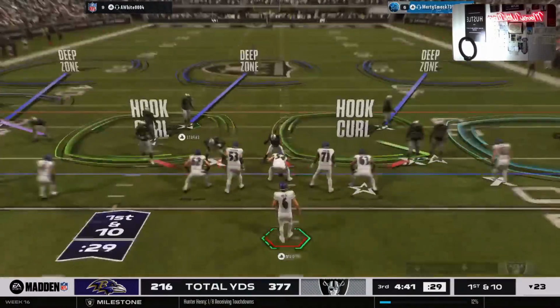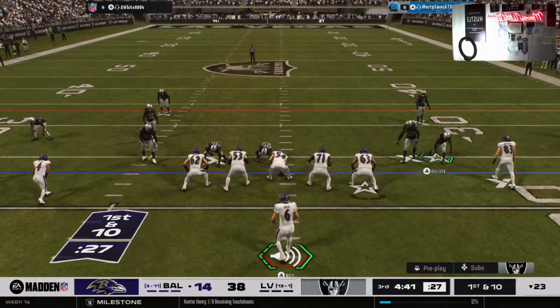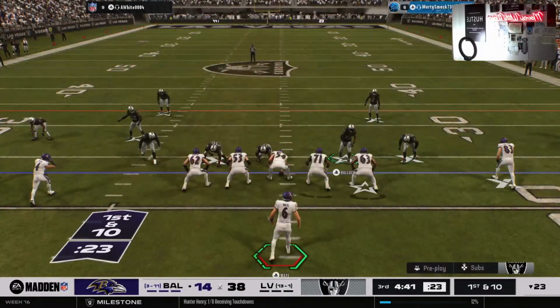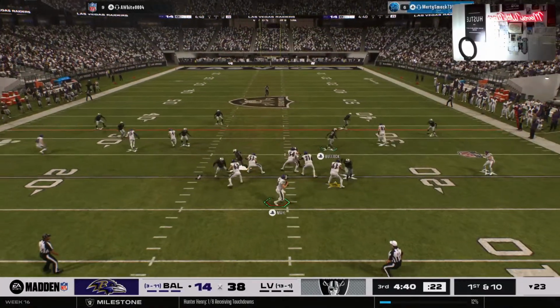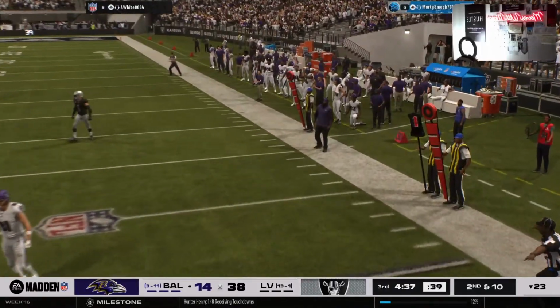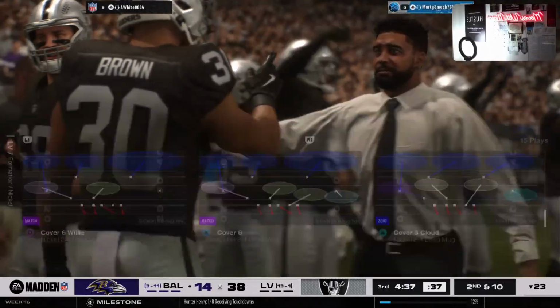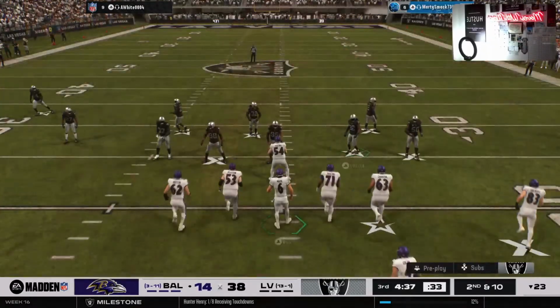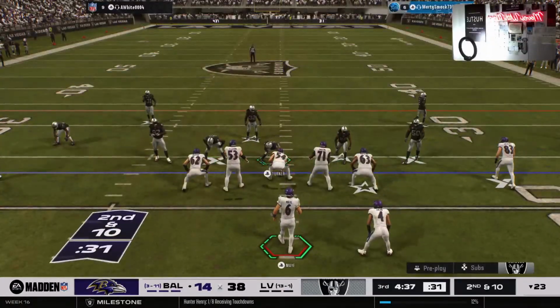Ravens to the line now. First and 10. May now from the gun. No one open on that play, so he's going to chuck this to another county. Still 10 to go. Second down now from the 23.